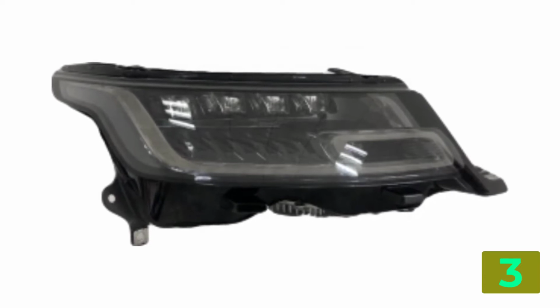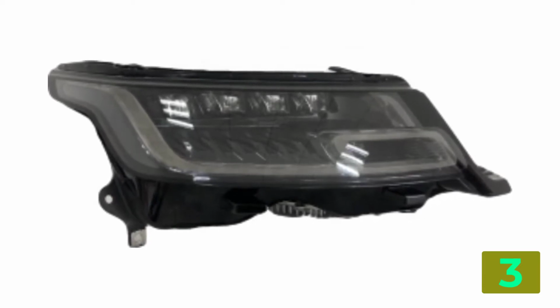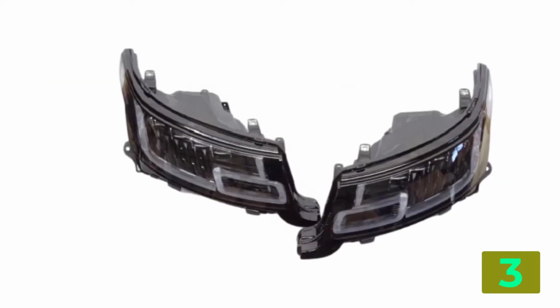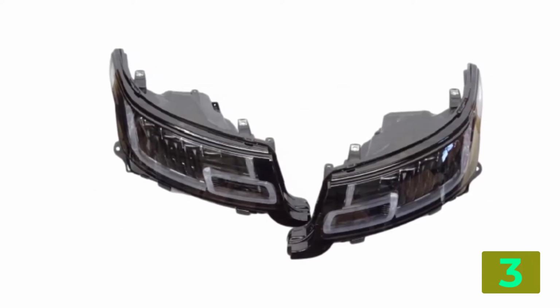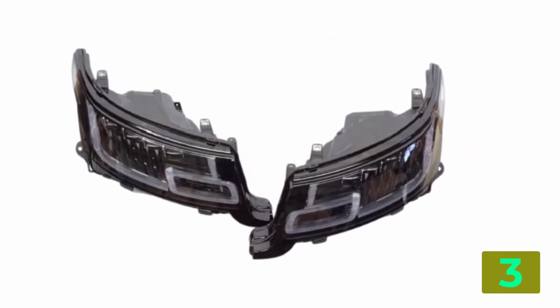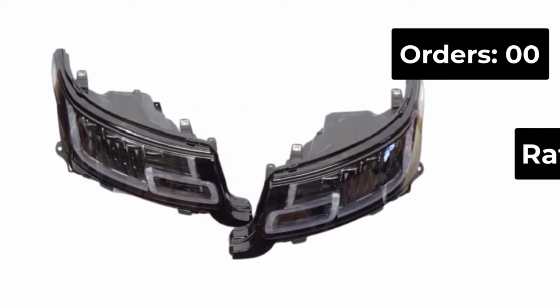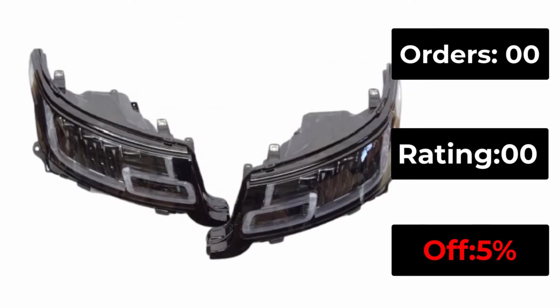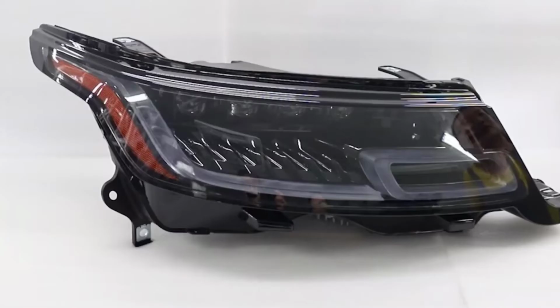Car make, for Range Rover Vogue. Beam, high-low beam. Material, PP plus PC. Fitment, excellent fitment. Lifespan, a long time. Waterproof, excellent. Lens, dual optical lens. Operating voltage, 12 volts. Position, front bumper.